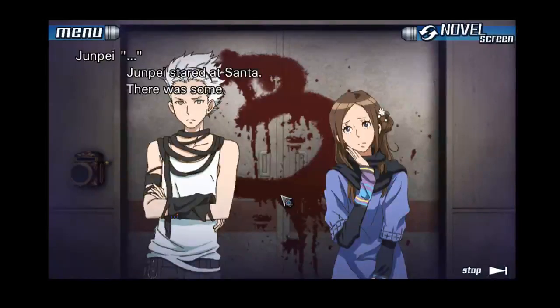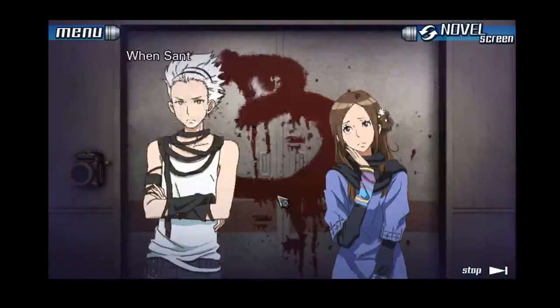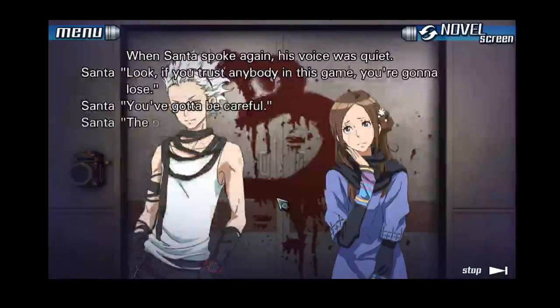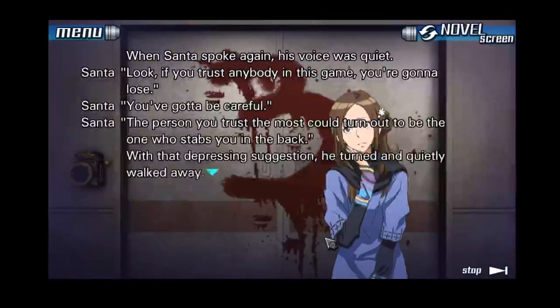Junpei stared at Santa. There was something about him that made Junpei wary. At first he assumed the other man wasn't terribly clever, but Junpei was beginning to think he would need to reevaluate that assessment. When Santa spoke again, his voice was quiet. Look, if you trust anybody in this game, you're gonna lose. You've gotta be careful. The person you trust the most could turn out to be the one who stabs you in the back. 'Cause she stabbed me in the back! With that depressing suggestion, he turned and quietly walked away.